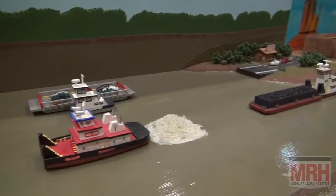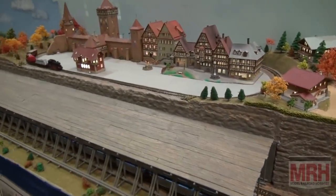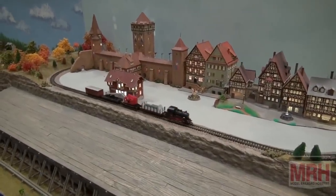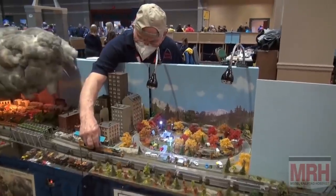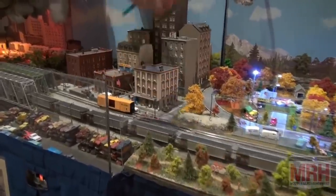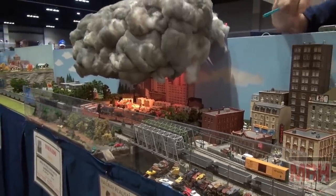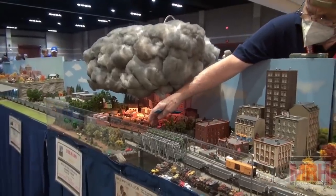That's very cool. I noticed on the other side, the far side of the layout, you've got Europe modeled, you've got a storm-like cloud scene. I mean, this layout, every single module has its own theme and is so interesting. I agree with you. Everybody has different ideas when they're making a module. We're trying to always make something different, something new all the time.